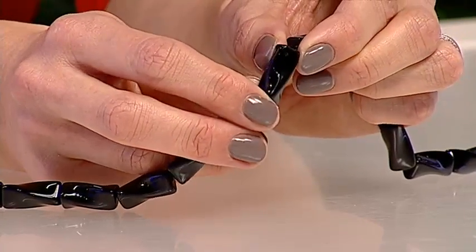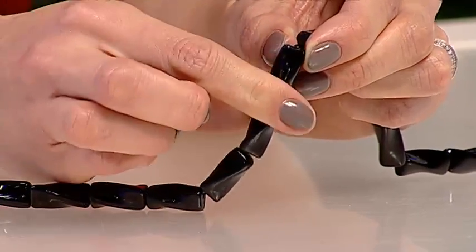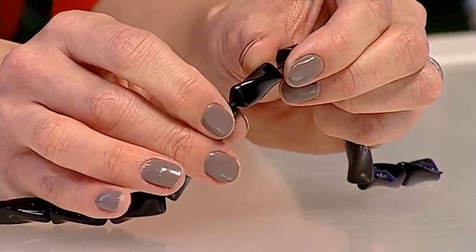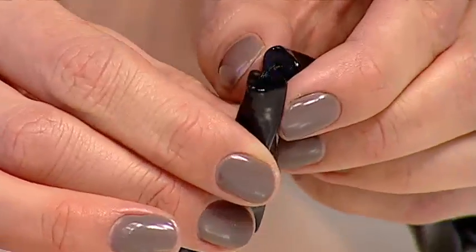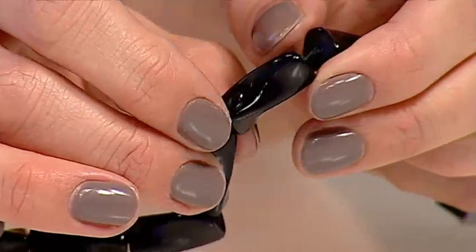Gorgeous. We've had the twisted ones on before, and they don't always have that real twist. They've just got a bit of a bend to them. They've just got 3 sides, as you can see there, and there they are all twisted.